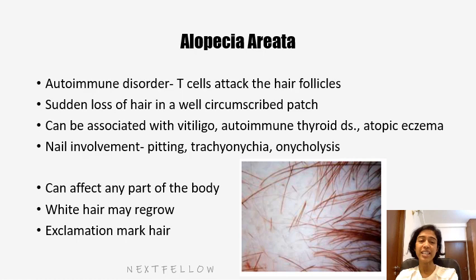So it's essentially an autoimmune disorder in which the T cells attack the hair follicles, right? There's no symptom really besides a sudden, well-circumscribed patch of hair loss that is noticed by the patient. Could be just a few days ago, it could be a couple of months. Sometimes the barber notices the patch of hair loss, and the patient does not notice. It can be associated with vitiligo and autoimmune thyroid disease because it is autoimmune, so remember that. Sometimes associated with atopic eczema as well.